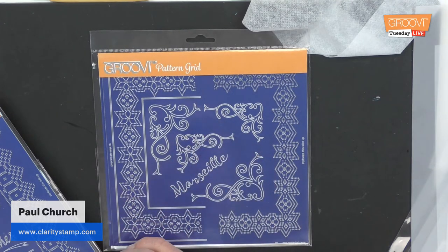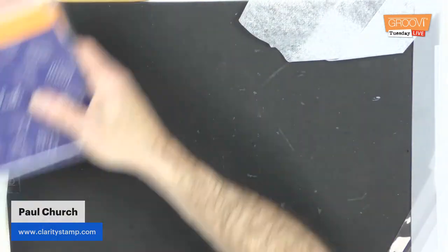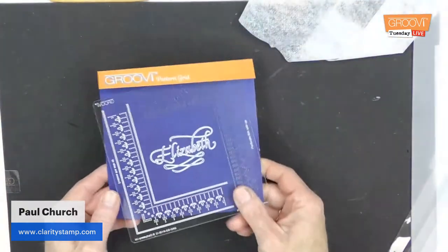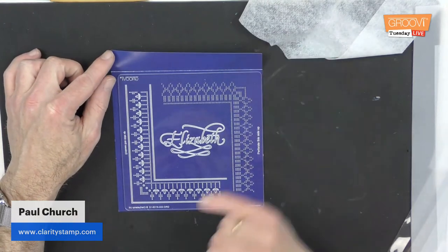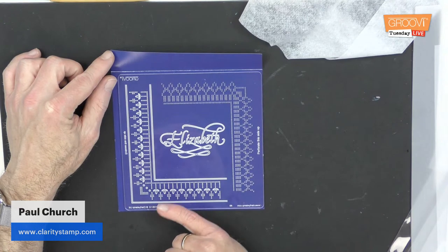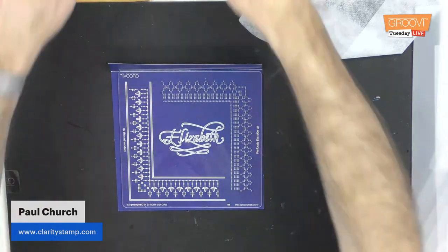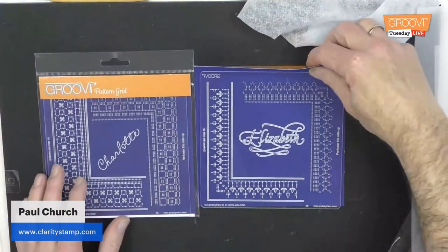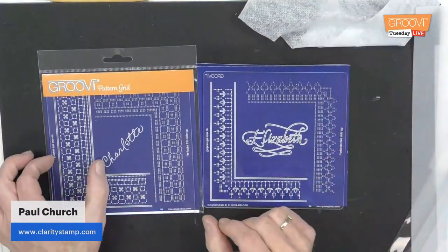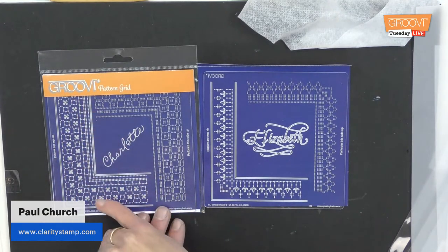Now, I reached out to Josie and I said, look, we're going to look at some grids in Groovi Tuesday. We're going to make it nice and easy for people that are maybe struggling. And we agreed that the Queens would be a really good place to start, especially Elizabeth, because there's not much detail on them in relation to the thickness. If I compare it to some of the other designs, for example, the princess Charlotte, although they're the same sort of thickness, there's a lot more work to be done on this one here.